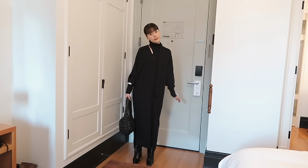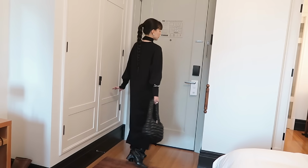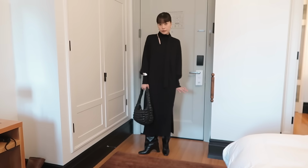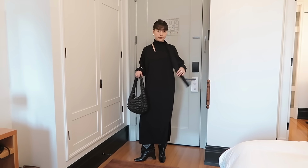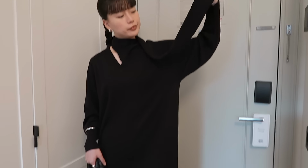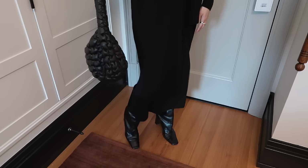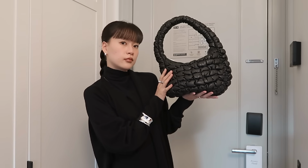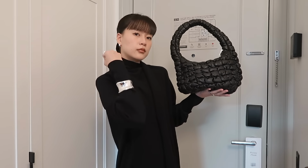Wow. This is my sister's last outfit for this trip with Kaz. Looking gorgeous. Ooh, and look at the slit. That slit is really what makes this outfit. So this dress is exactly the same top as mine, but in a dress version. So she paired it with her Coperni boots. Cute, cute. Ooh, and Kyujin styled it with the silver bangles. I think it's really nice.